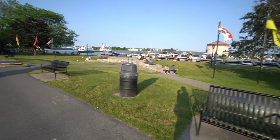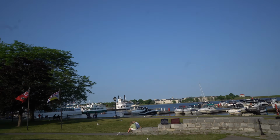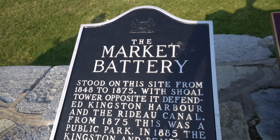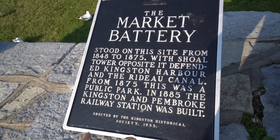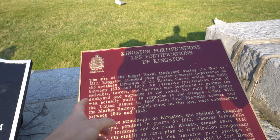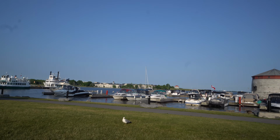Got some more batteries. Oh wow, actually, there is a battery over there. Look at that right there. Plus this water, the boats. Let's get a little closer. So this is kind of where the battery stood from 1848 to 1875, basically on the Rideau Canal. Then a public park, and a railway station was built. This is also the site of the naval dockyard during the War of 1812, so that's super interesting. I guess this is part of the monument, part of what's here now, and voila, the waterfront.